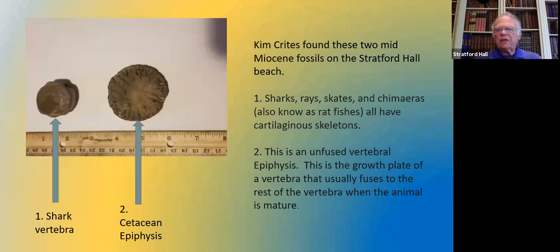Kim Kreitz also came here to collect along the Stratford Beach, and she found these two fossils. And Kim, you may know what they are. Again, it's in the coastal plain of Virginia, Miocene deposits, probably Calvert Formation. Okay, you got a shark vertebra.